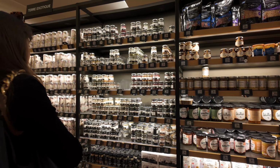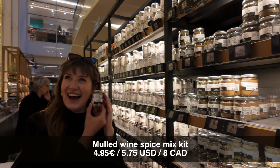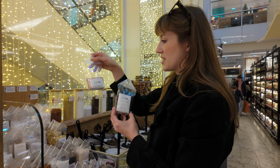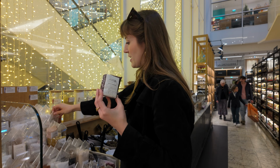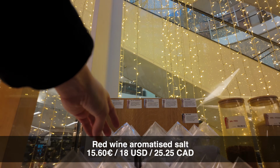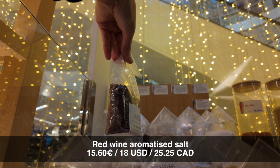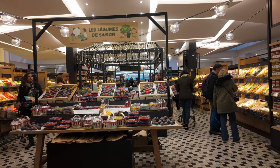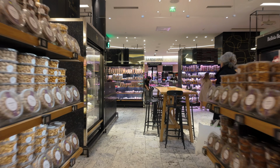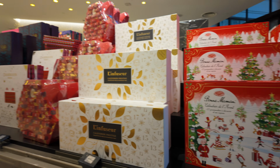La Grande Épicerie is one of those places that's overrated, but for good reason. You really can find anything and everything your heart desires here. Yes, there will be products targeted towards tourists, but there will also be a lot of specialty treats that are loved by locals, like this mulled wine mix, which I bought for my mom. I also love their salts, especially the ones that are aromatized with truffle and red wine. There were a few other items that I was a sucker for, like the literal truckload of advent calendars.